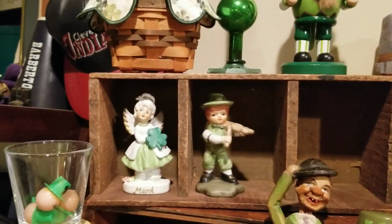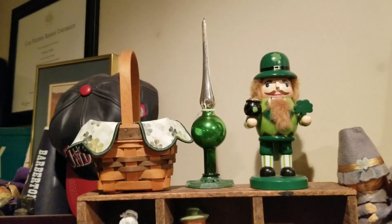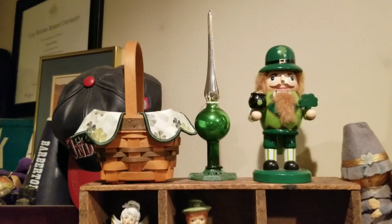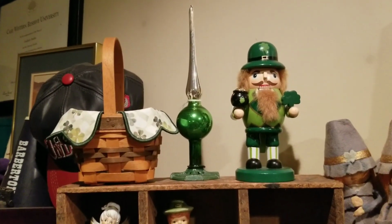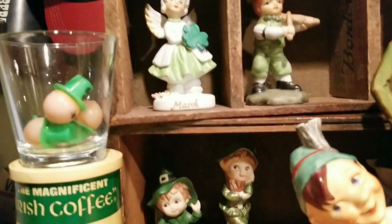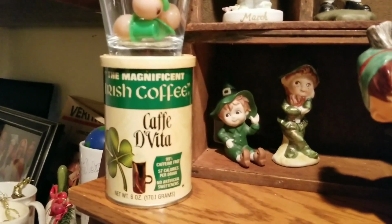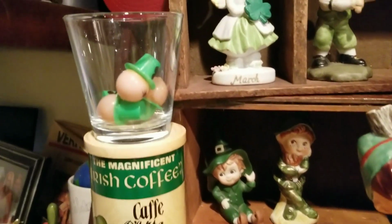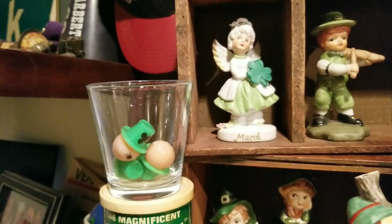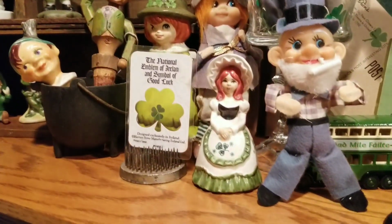Go figure. Another little angel, more little ceramic figurines, a little St. Patrick's Day nutcracker, another Longaberger basket, and then I have a huge collection of Christmas tree toppers, and so I have a couple of the green ones that I put out from time to time in my St. Patrick's Day decor, so that's there for that. Then I have those little guys there, and I love this old Irish coffee thing. And then I also have a whole bunch of cupcake picks. I collect cupcake picks, primarily St. Patrick's Day and Christmas ones, but I do collect other ones too, especially if they're spun head.